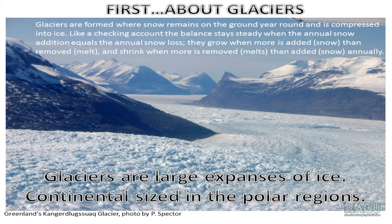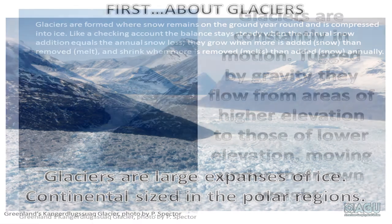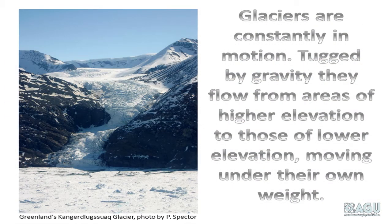So it launches right into what is a glacier? All the basic things that you need to know when you're thinking about a glacier. How do they form? How do they gain mass, lose mass? All of that basic information that Robin's already covered with us this morning. Then it reinforces this idea that glaciers are constantly on the move. So they're not just a stagnant block of ice. They're in constant motion, moving from an area of higher elevation to lower elevation.